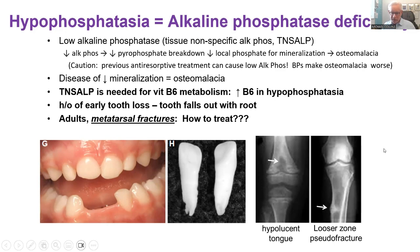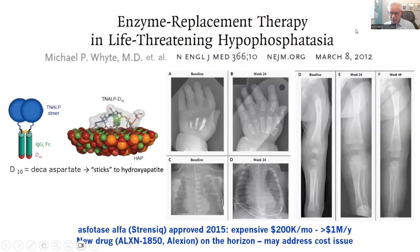So this has really been one of the major triumphs in the field of rare bone treatment. This was the New England Journal article from 2012, and I've seen Michael White show the videos of these children going from intubated in the intensive care unit to toddling down the hall. It really is a magnificent therapy.